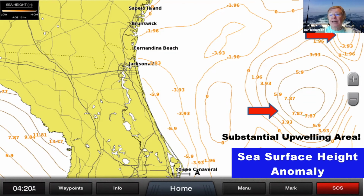On the screen, you'll see negative numbers and positive numbers. A negative number is a downwelling, and a positive number is an upwelling. Where the two get close to one another, you get what we call a vertical current shaft. The water's actually moving from the bottom up, and it brings everything with it. The closer an upwelling is to a downwelling, the stronger that current is.